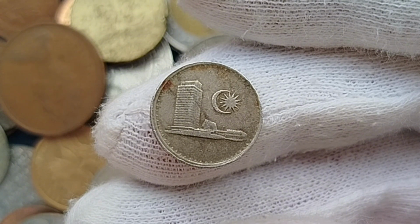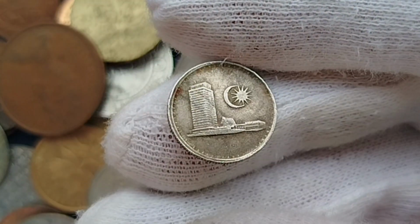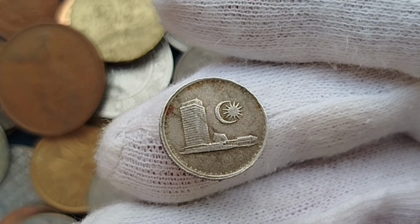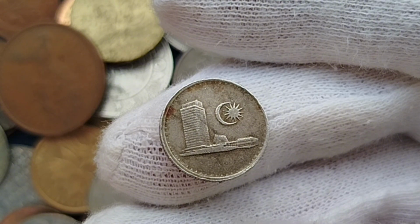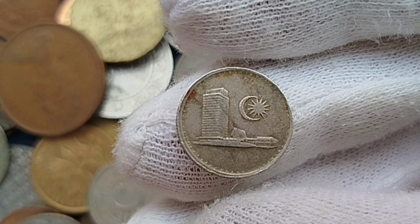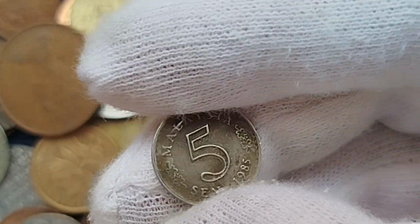Comparison with other years. When comparing the 1985 5-sen to its versions from other years, say 1973 or 1991, you notice subtle differences in design sharpness, font thickness, and even metal tone. These slight changes tell us about the evolving minting technology and aesthetic preferences of Bank Negara Malaysia, the central bank. Earlier coins used copper-nickel alloys, while post-1980s coins embraced stainless steel. The 1985 version stands as a bridge between the old and new, a kind of numismatic midpoint that holds both nostalgia and modernity in its design.